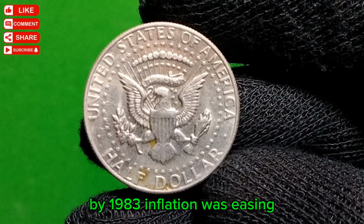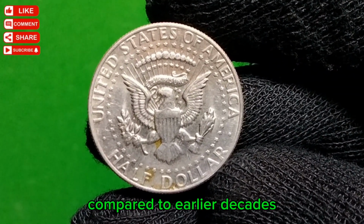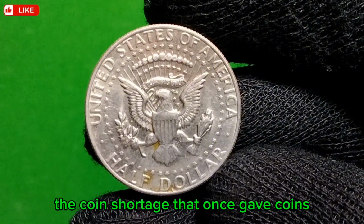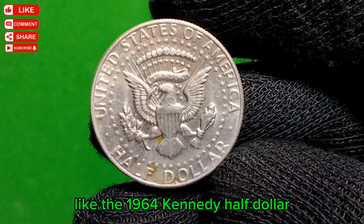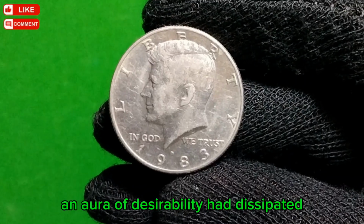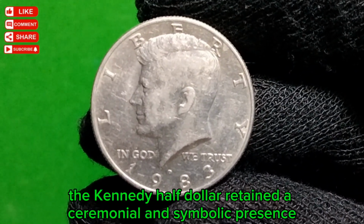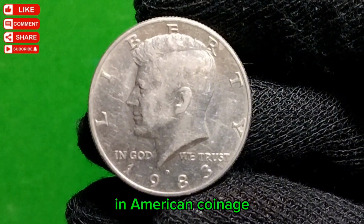By 1983, inflation was easing, but interest in coin collecting was subdued compared to earlier decades. The coin shortage that once gave coins like the 1964 Kennedy half dollar an aura of desirability had dissipated. Still, the Kennedy half dollar retained a ceremonial and symbolic presence in American coinage.